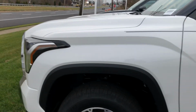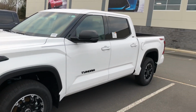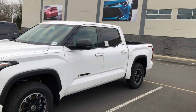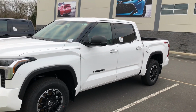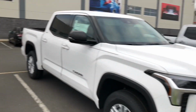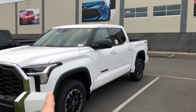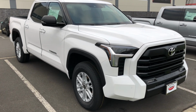Now, if I was to get this SR5, I'd probably get it with more of the convenience stuff on it. I'd probably get the big 14-inch screen. Give me the premium audio. Once again, JBL is Limited and up. But, whatever would help. But this is a beautiful truck, and if you are in the market for the Tundra, definitely test drive one of these before you make any decisions. And if you don't care about the TRD Off-Road package, this is pretty much your mirror of non-TRD, TRD. And then you could do your build on your own and save a little money.